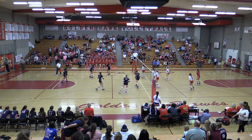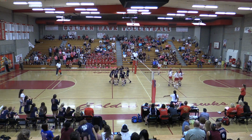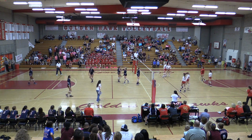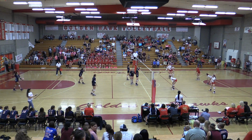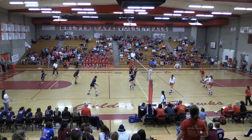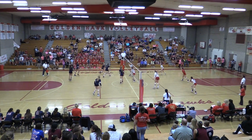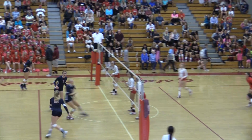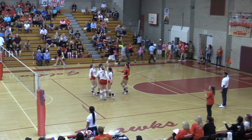Long set for McLeod. The dig in the back by Viveros. That thing seemed ticketed for the floor. Block comes back to Centennial, and that is going to be point Liberty. Nice swing from the back row from Elise Ferreira from Liberty. Picks up her team a point. McLeod from the right side is dug up by Viveros. Now Ferreira from the left side. Set to the middle, blocked back. Chance for Liberty now. That time Ferreira too far, asking for a touch.